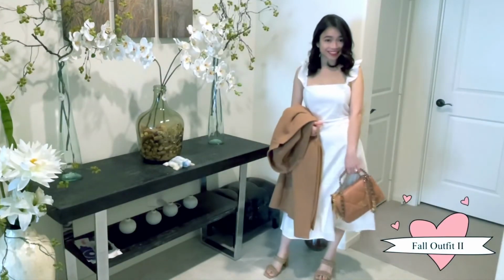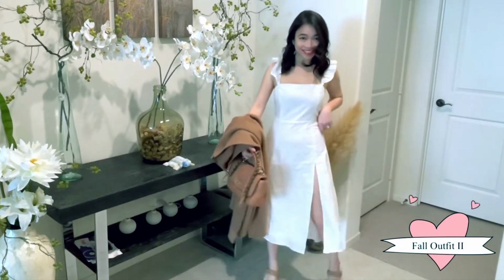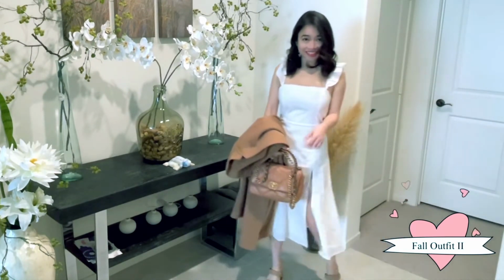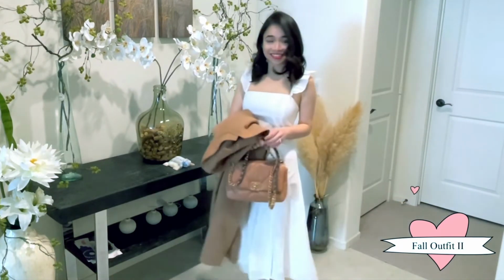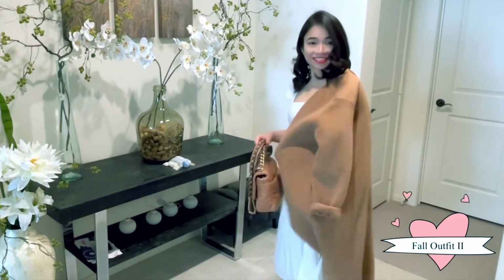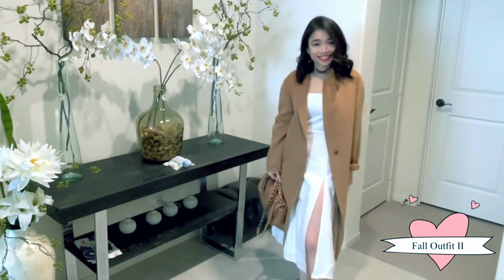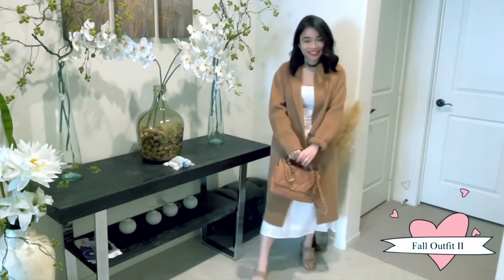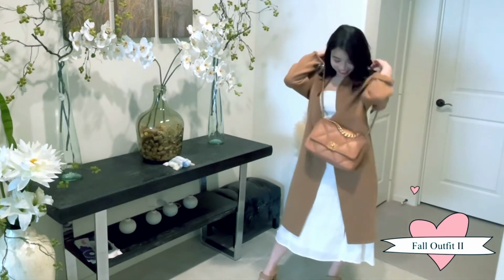Here's another dress. Last summer, the whole high slit was so in. The caramel coat is beautiful for a fall outfit, but this could easily be summer or spring, you know. But I just put the coat on, and this is a little bit of a looser fit for the coat. So yeah, very, very elegant.